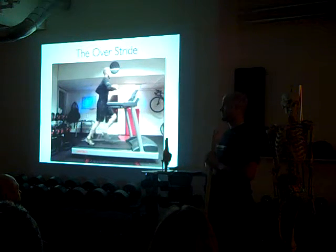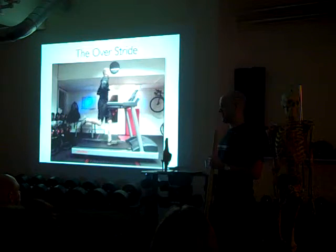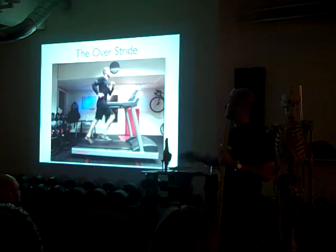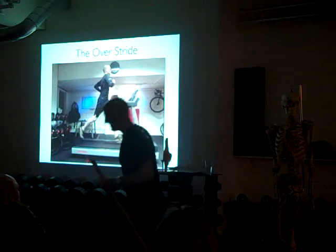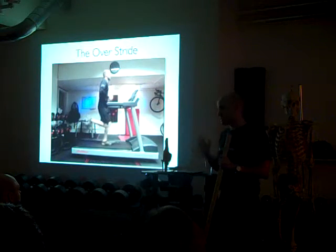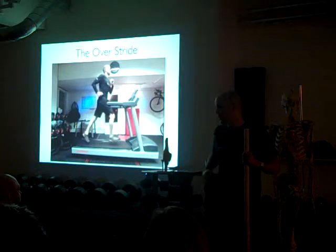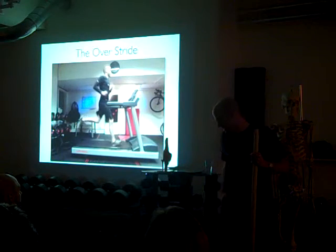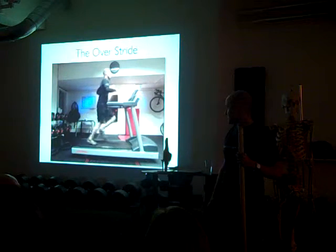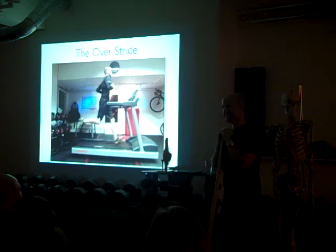Okay, so the overstride is the biggie, and the one main thing to rectify that is your cadence, the speed that you tick over. You do not want to be doing slow, overstriding, slow paces. You want to be looking at short, fast strides so that you land underneath your body. Won't be plumb underneath, no one really does that, but slightly out in front is great. That is not great. You do not want to be landing there. Sorry, rant over. So, the next one.